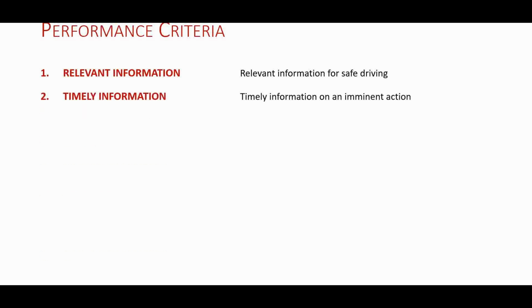The second criterion is timely information. That is how well the navigation system tells in time, let us say, an upcoming turn or what to do next. The third one is what to anticipate next. This is about information on what to do after taking an action, for example, after taking a turn as per the instruction from the satellite navigation system. What should I do next? Do I need to take a turn after 800 meters, or do I need to continue for 25 kilometers?